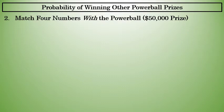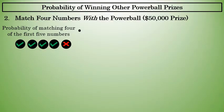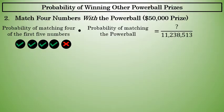The next biggest prize can be won by matching 4 of the first 5 numbers drawn with the Powerball. This would earn $50,000. To determine the probability of winning this prize, you must first compute the probability of matching exactly 4 of the first 5 numbers times the probability of matching the Powerball. What we are determining here is, out of the 11.2 million ways those first 5 numbers can be drawn, how many ways are there to match exactly 4 out of the 5? And then this will be multiplied by the 1 in 26 probability of matching the Powerball.